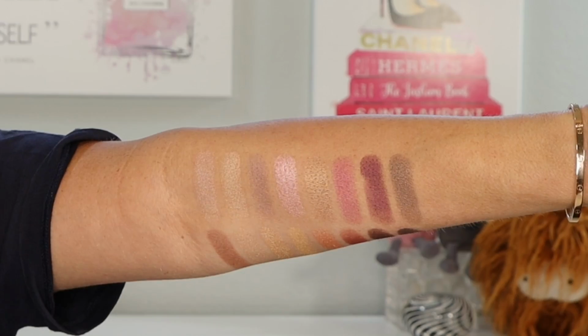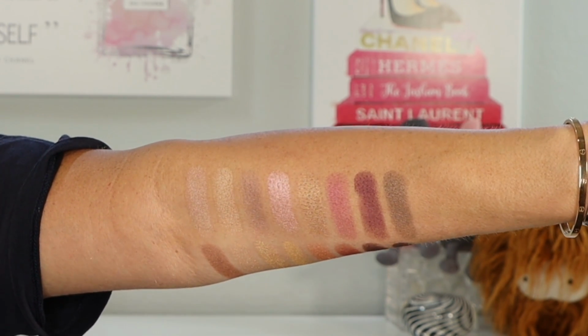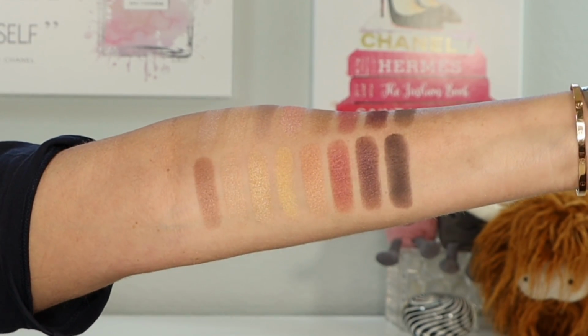I left the Bronze Neutrals on my arm, and over the top I put the Plum Neutrals, so you could take a look. Remember, we said that the Dior Backstage palettes do enjoy kicking up the neutrals. That's kind of the point of these palettes. They're very wearable everyday products.